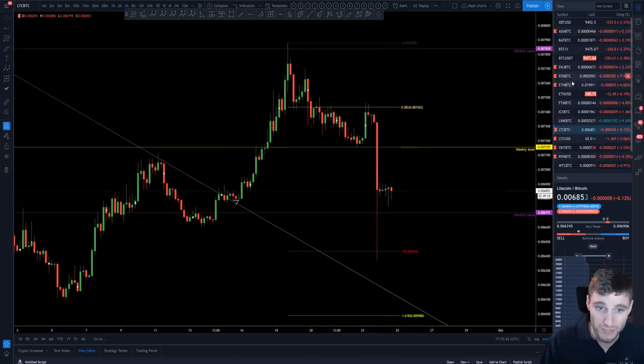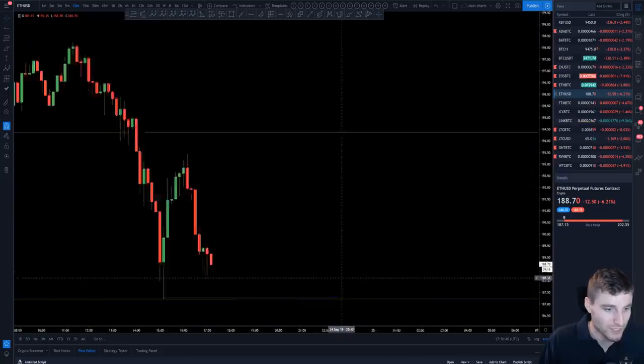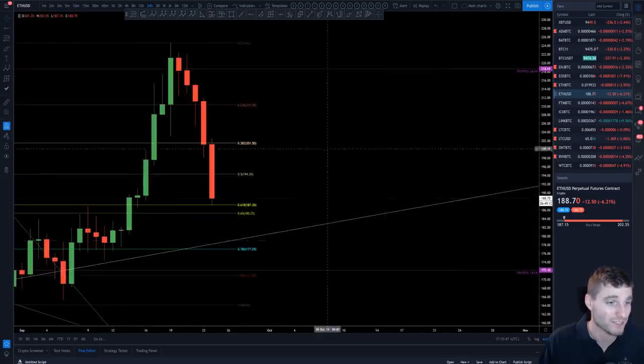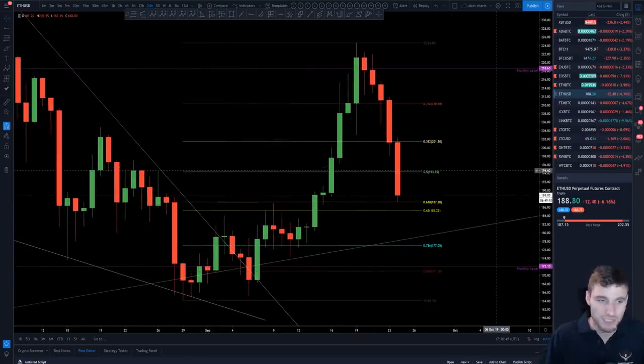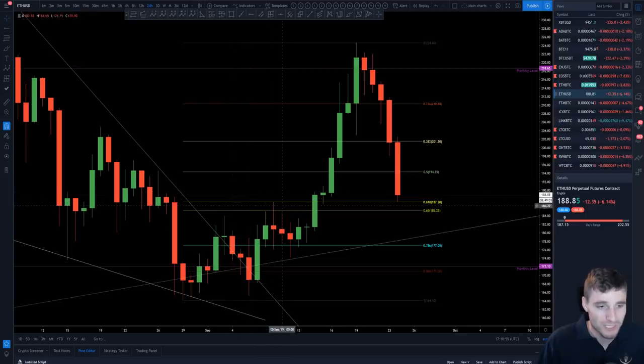When we look at Ethereum itself as well, you can't really get much more perfect than a bounce off of the 6.5 Fibonacci, can you? So that's literally a bounce to the exact dollar, pretty much. I don't trade the USD pair, by the way, but this is a really important level you see here. You've obviously seen an area of prior support flipped resistance.